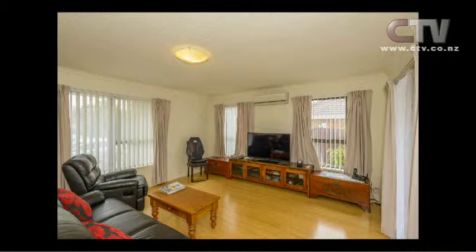Goodness, it's pretty, look good at that. It has had some money spent on it. You can see that. Look at that beautiful wooden floor. Oh, the colours are delightful.